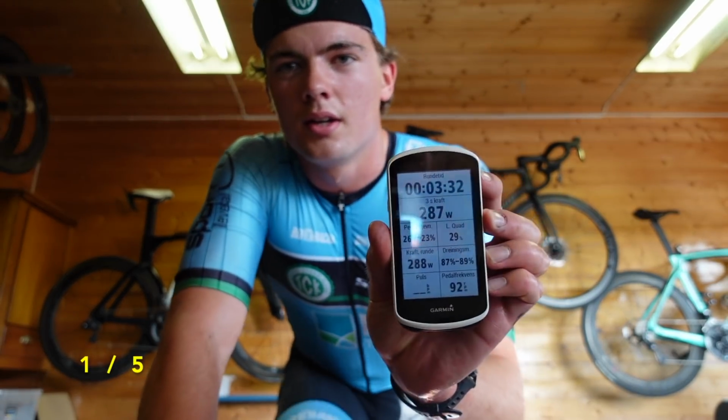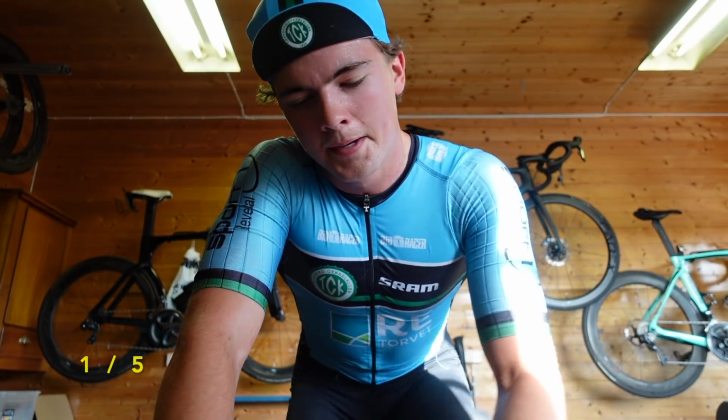Almost done with the warm-up, and I have 50 minutes now, so a pretty long warm-up. I like to have a pretty hard warm-up to get the ventilation going, but the legs are actually pretty good today, so it's gonna be an interesting session. Into the first interval now. 300 watts. I think my altitude is around 300 at the moment, so we'll see.